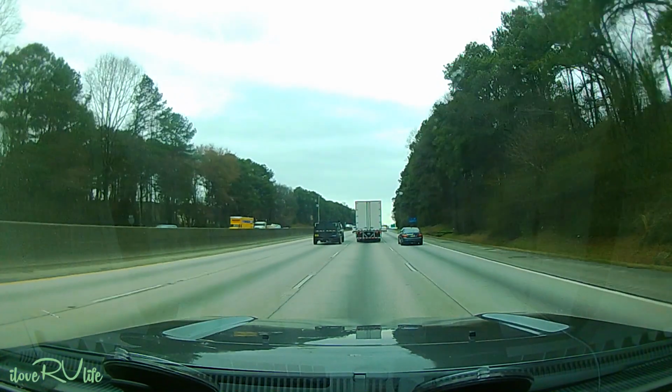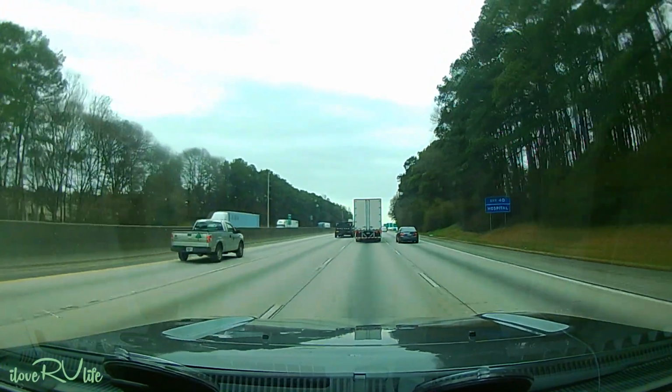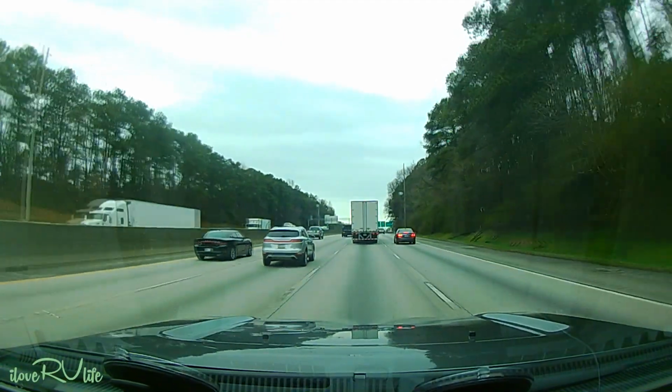And we're on some really bad, uneven concrete. This is about it. Not too bad. This is 285, 11 o'clock Monday. Not bad coming through Atlanta. We're coming up on the 74 split, like you go up to Athens.